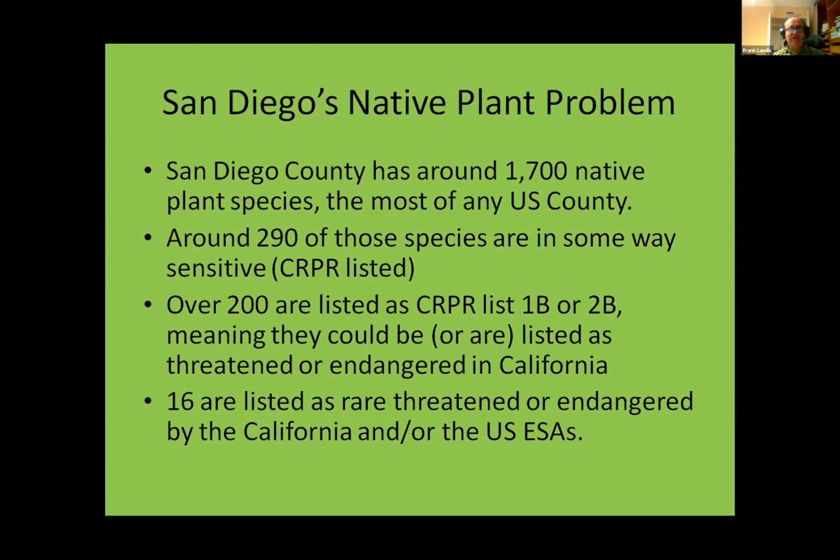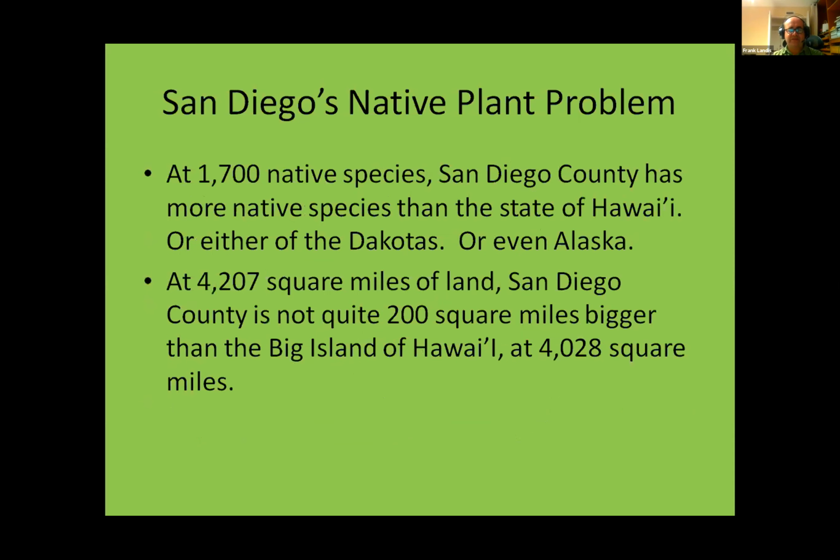Over 200 of those 290 are on our list 1B or 2B, meaning that they could be or are listed as threatened or endangered in California. And of those 200, 16 are actually listed as rare, threatened, or endangered by the California or the U.S. Endangered Species Acts.